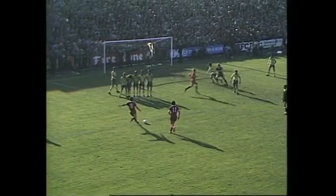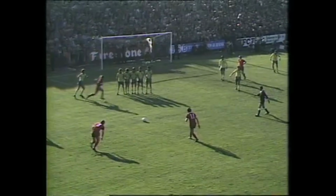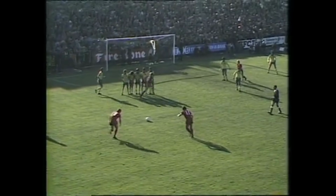Here goes Case. It's in. And the wall looked quizzically at one another. He hit a shoulder and went in. It's 4-0, and Case gets his 4th of the season. Well, have a look at that wall as Case goes to take this shot. And really, Martin Peters on the left-hand side wasn't tight on the other 4, and the shot hits a shoulder, and Keelan has no chance whatsoever as that goes like a thunderbolt into the back of the net.